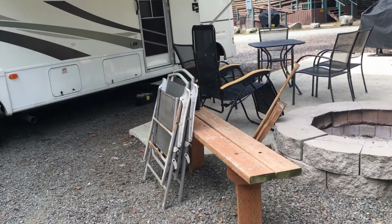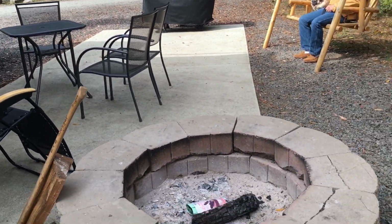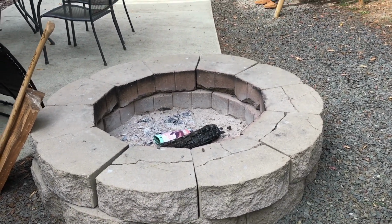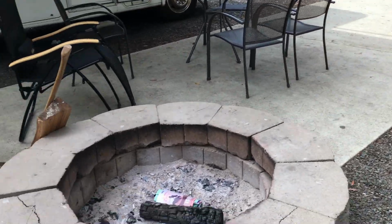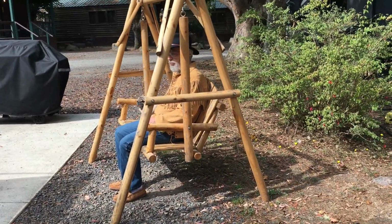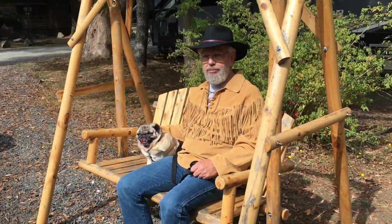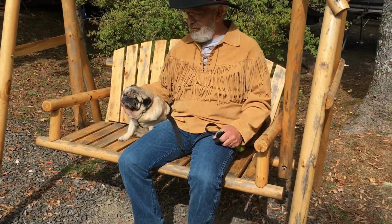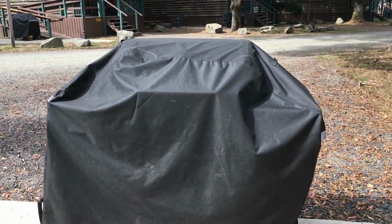So those are our chairs, but they provided a chair and a table and a fire pit. We actually have a fire pit in our backyard. Pretty similar, actually. And they provided a swing. And my husband and Izzy are swingers. Izzy, don't be shy. They also provided us with a barbecue that is spotless clean.